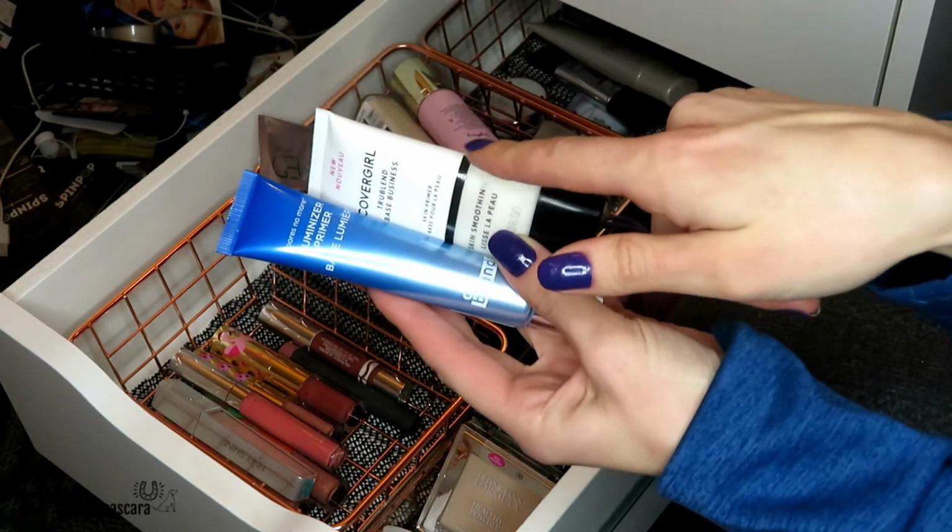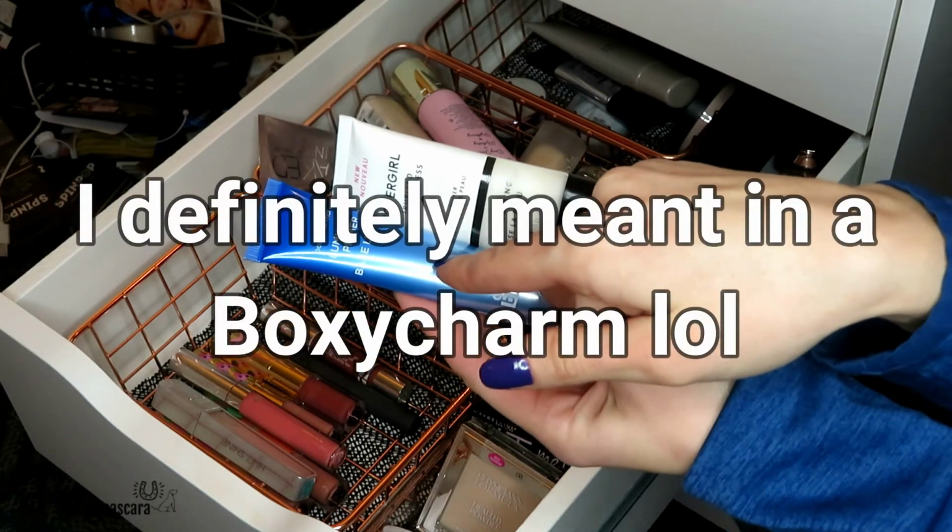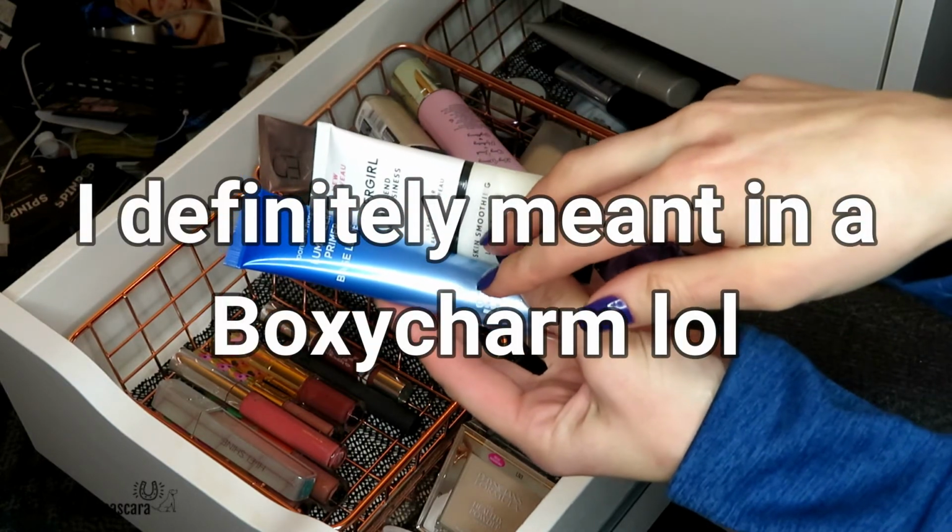I received this one from an influencer and this one from an Ipsy bag or a Birchbox. I'm gonna give them away before they go bad.